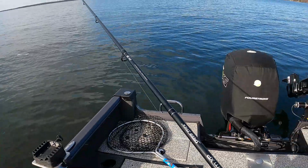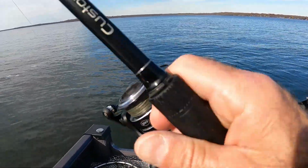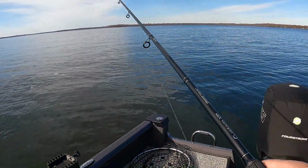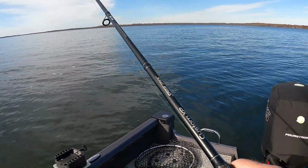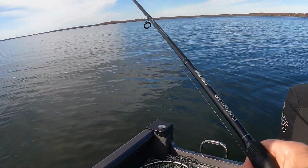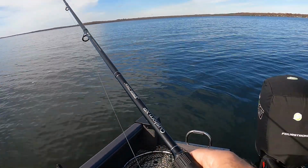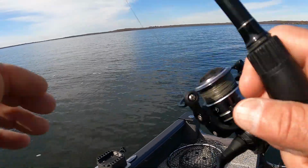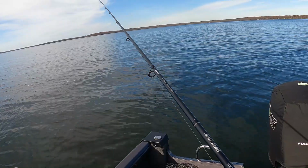All right, gang, that's gonna about do it for me today. What a day. Can't say enough about the blade bait. We got on them early, we found fish with side scan, and just basically stayed on them all day long. We got some really nice fish today. It was an exceptional day. Lake Oneida walleye fishing right now is on fire.